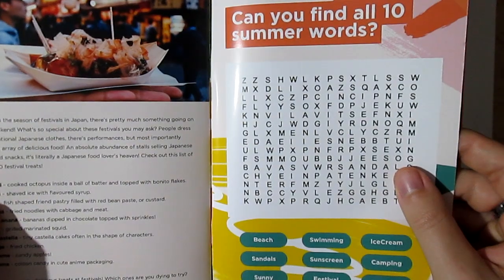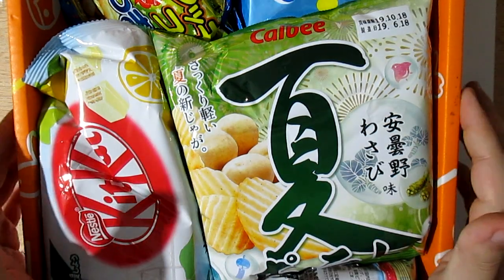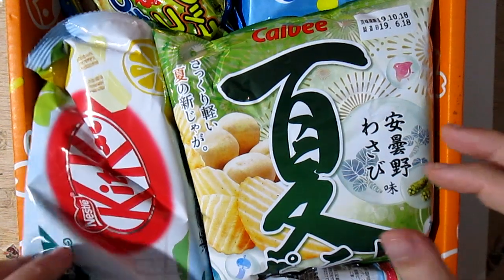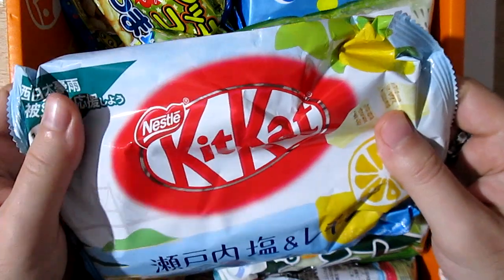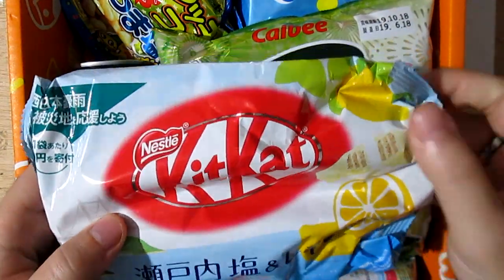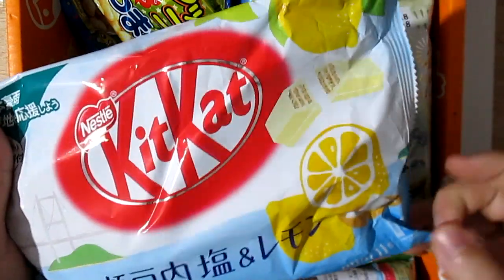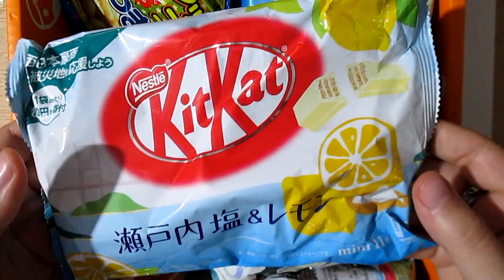Okay, gonna leave this aside for now. Let's see what's inside the box. This caught my attention very quickly. Kit Kat. Yes, I love Kit Kat. And I think this is lemon flavored Kit Kat.